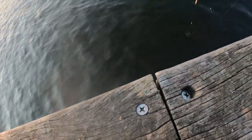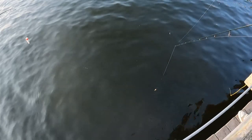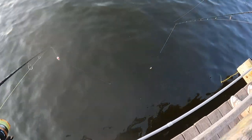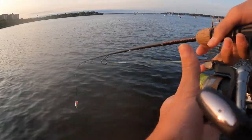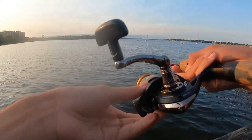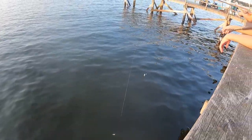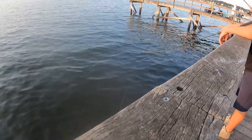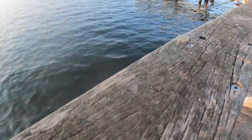Fish are coming. Fish are right here. Are they biting your things? I keep getting bites right there too. Oh, we got one. Wow. Yeah, nice. The fish are coming. It's a snapper. Oh, it's a weakfish. What? It's a baby.